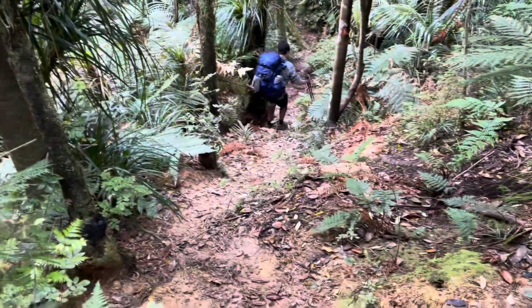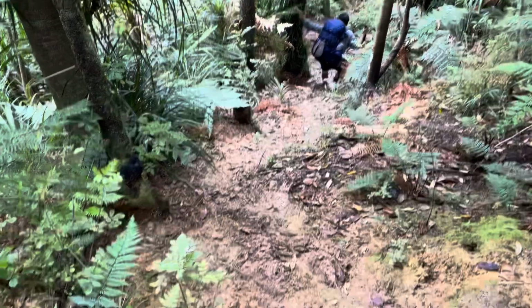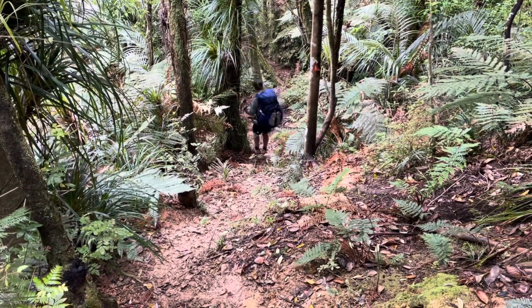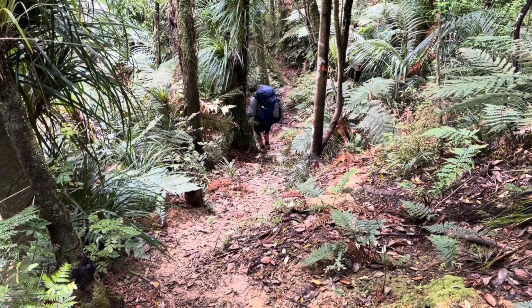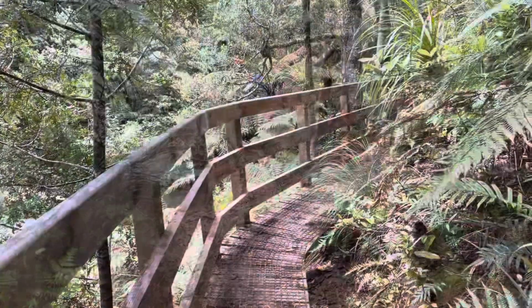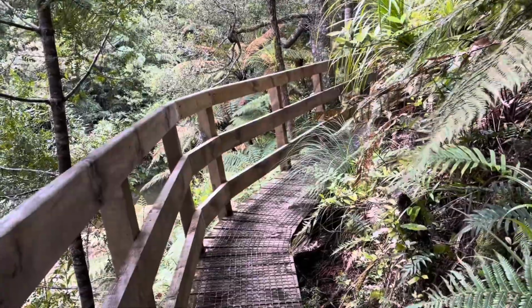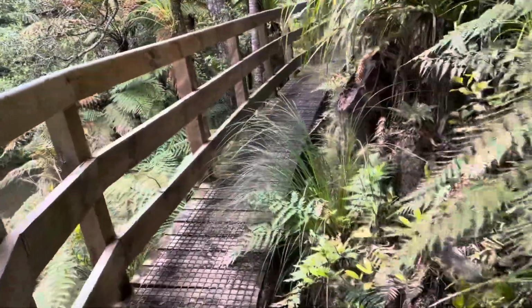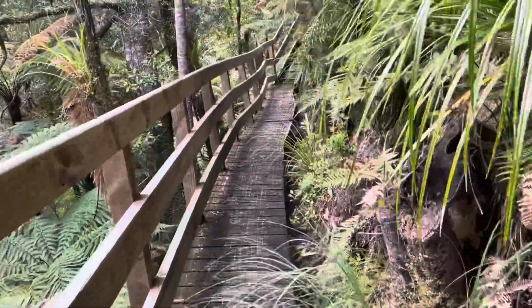It's going to take us. That's Hannah. It's hard to see how difficult this is, but it's slippery and it's steep. We could not have done this carrying Blair's pack as well. This is nice, but it's just impossible to get through. But a welcome reprieve. Oh, and steps.